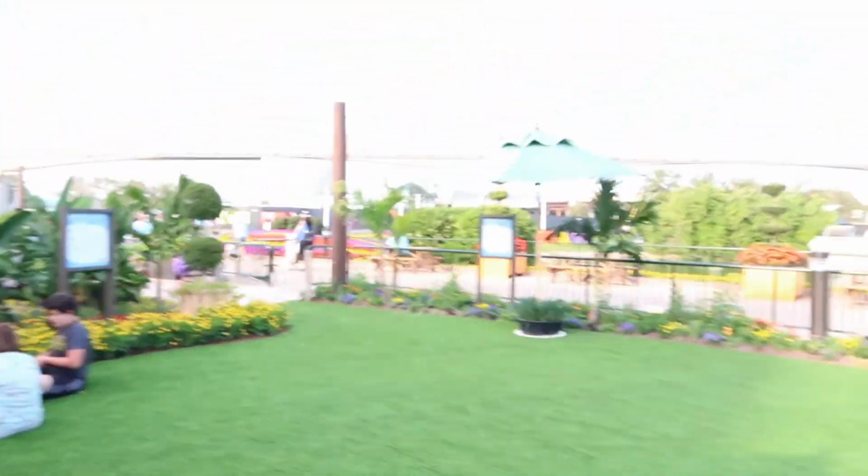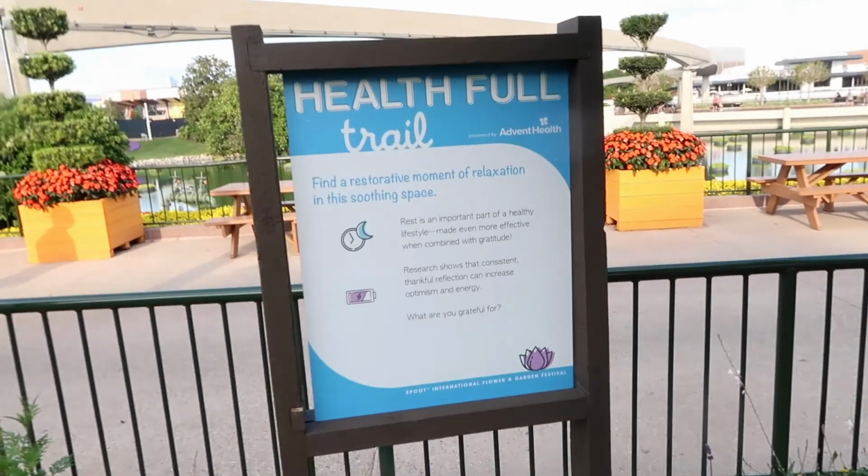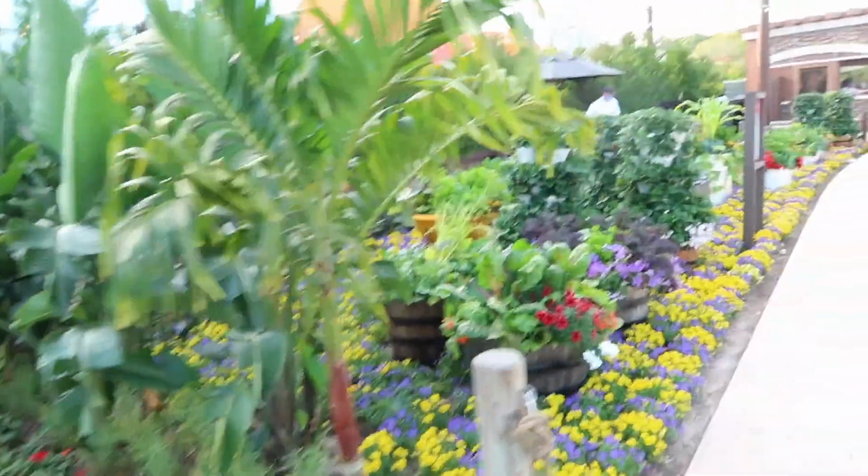And there's some more things. That's about it. So this is like a little area to relax and shows the importance of rest. It's a good thing to remember in a theme park.